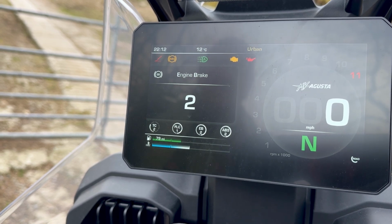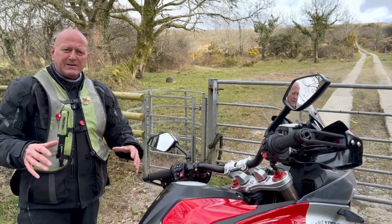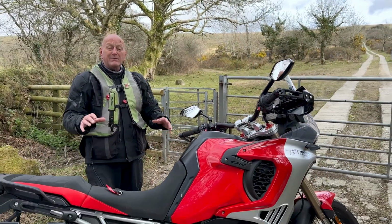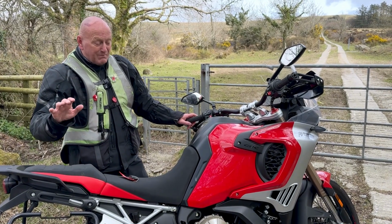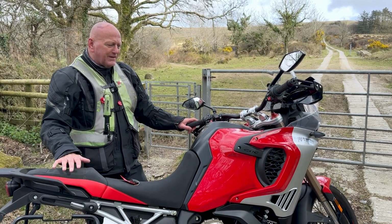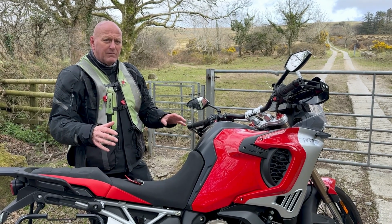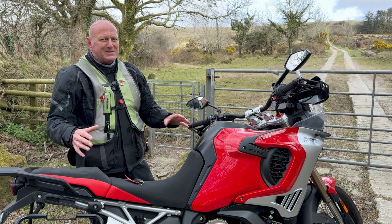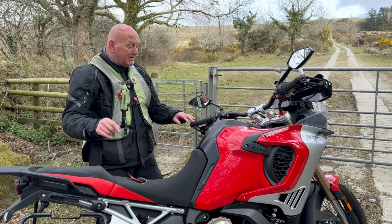So engine braking is when you roll off the throttle and you feel the bike start to slow down on its own. BMWs are renowned for it. You can stop them on a sixpence sometimes. But I did comment when I was riding that the engine braking on this is quite good, even though it's a 3-cylinder, but buttery smooth. 3 cylinders are just really nice. Triumph and MV make 3-cylinder bikes just really, really good.